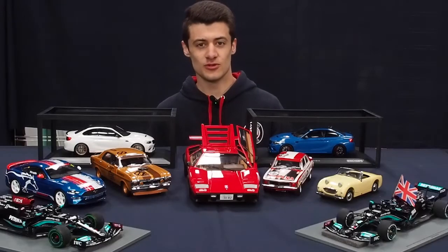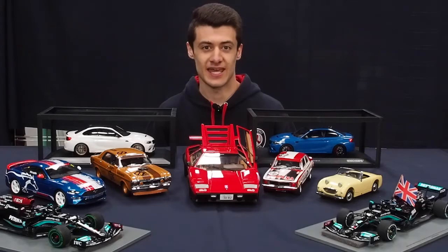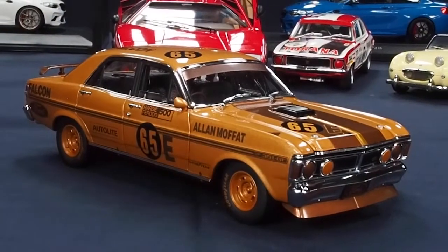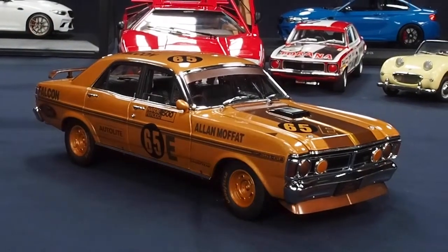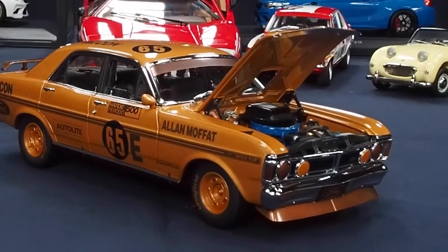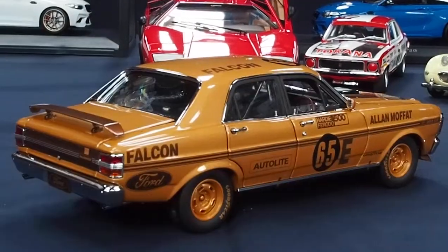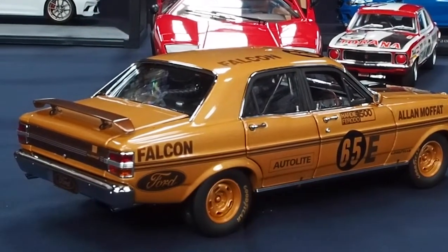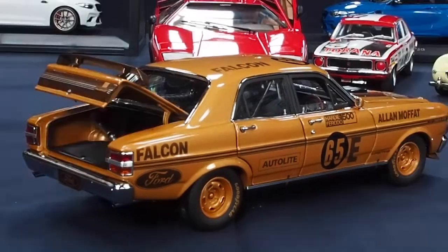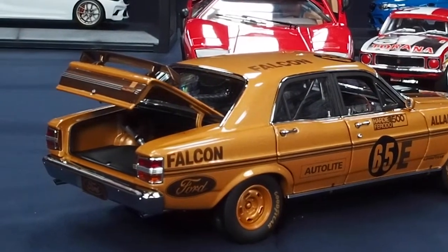I'll move on now to the Fords. So from Classic Collectibles, we've got Allan Moffat's Bathurst winning XY here. This is continuing on their celebration or anniversary collection where they do the winners in gold, the second places in silver, and this thing is gorgeous. It's the iconic XY GT HO, so beautiful model, heaps of detail. It would go great with the XW that they have done, the Bathurst winner, or even the 50th anniversary gold road car that they did.